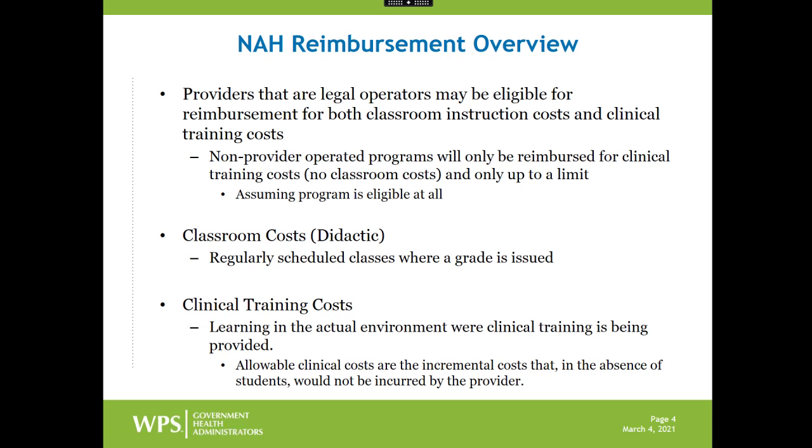The other important piece to note about this is that with these clinical training costs, we are concerned with what the incremental cost is for this training. In other words, because of the fact that it's a clinical area and you're already taking up square footage, you're already doing certain activities just because you're a provider, you're operating in that area, we're concerned with what is in addition to that. You're not going to be reimbursed for all of the costs of that area because some of them would have existed regardless of this training program. So we're only going to be allowing the incremental costs that in the absence of students would not have been incurred by the provider. Now, we have a few examples of those later on, but that's an important note to mention, and I'll bring it up a couple of times.